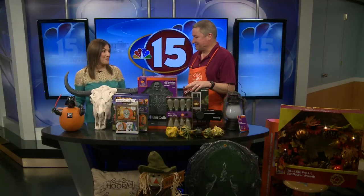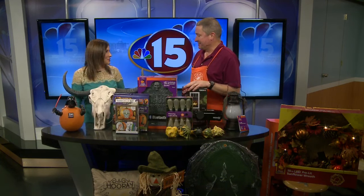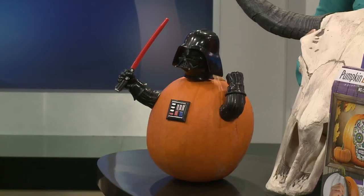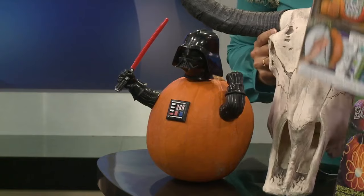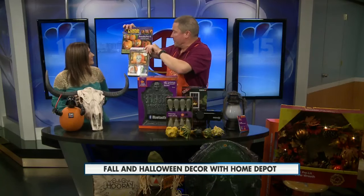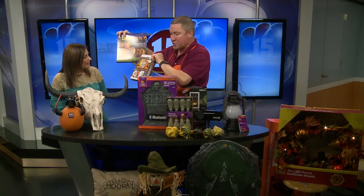Check this out. We got so much going on here. Let's start over here on this side with some pumpkin decorations that you guys have. Look, there's Darth Vader. Some easy kits now, some really fantastic kits. You don't always have to carve out the pumpkin. That just plugs right into the pumpkin, but then you've got all these different kits that come for decorating the pumpkins. Paint. You don't even need to carve.